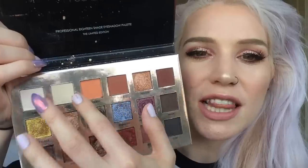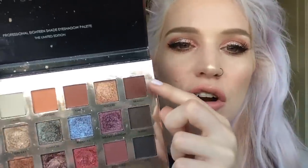You could have a very light ethereal angelic look, or you could go for a super dingy grungy, I'm going to just cut off your balls and stamp on them kind of look. So I like this palette because it's got a bit more variety. It's also got a lot more shades in it, so that's no surprise.